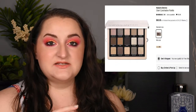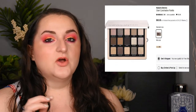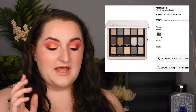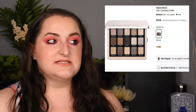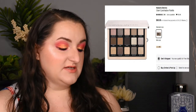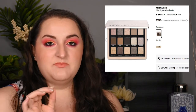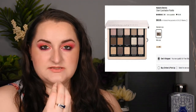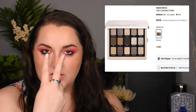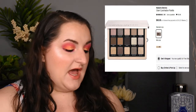They're my absolute favorite. Alright, so the first one that I was looking at is the Natasha Denona Glam eyeshadow palette. It is $65, 15 shades, cool toned lover's dream. Now, I have been really getting into cool toned eyeshadows recently. I think this is such a pretty color story, and every time I look at it, I'm drawn to that deep matte that's like dead center. Like, it just pulls me in. It calls my name, it pulls me in and keeps me right there, you know?